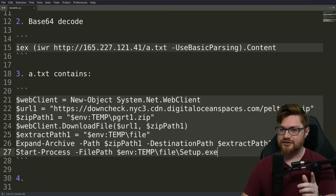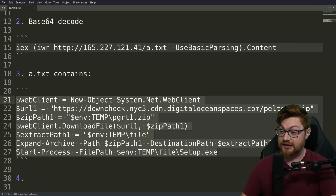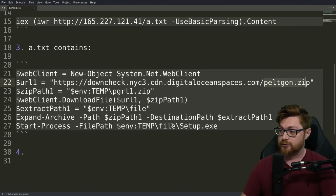It's kind of funny to note this is totally an active campaign. Like, I wanted to see this and I kind of tested it last night. You can see it was downloading a peltgon.zip and would actually work with setup.exe without a hyphen there from the same sort of stager, that same IP address and file. But we might very well have different things, and maybe the setup or setup with a hyphen could be another payload.